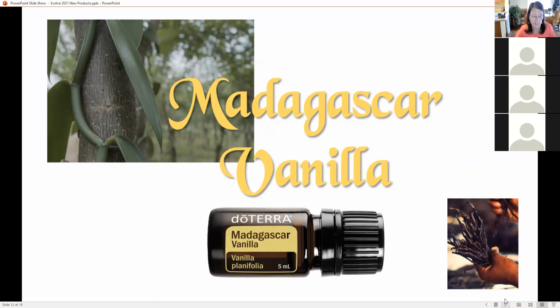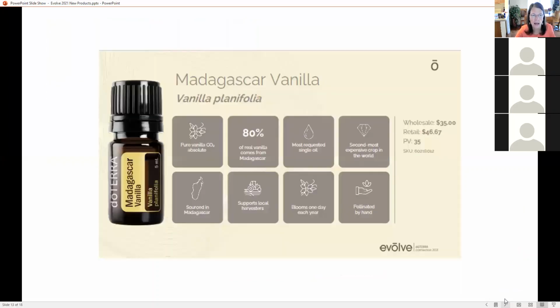Vanilla is an amazing oil, and it's really quite incredible. Only 1% of the vanilla, like the vanilla extract, all of the vanilla products that you see, only 1% are actually real vanilla. And 80% of real vanilla comes from Madagascar. It is the second most expensive crop in the world, but if you notice, its wholesale is only $35. So we are really lucky to get it. Madagascar is an island off the east coast of Africa, kind of the lower part of Africa.